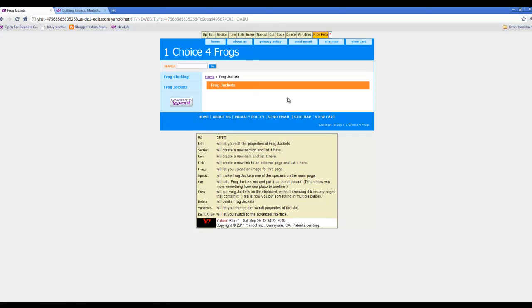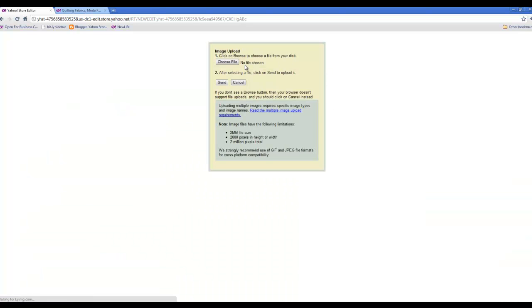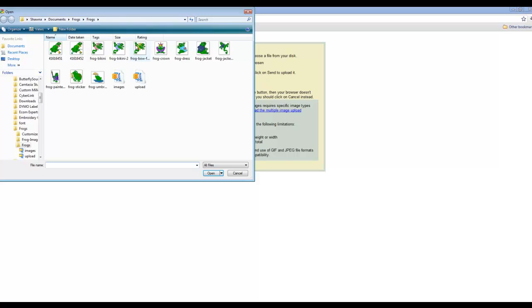That's all we have to put in before we click the Update button, and we've created a new section. Now let's go ahead and click Item and create a new item. So for this one, let's just do the frog jackets again, or, you know what, let's do a frog bikini. So frog bikini, and upload an image. Let's do this little yellow bikini, click Send.